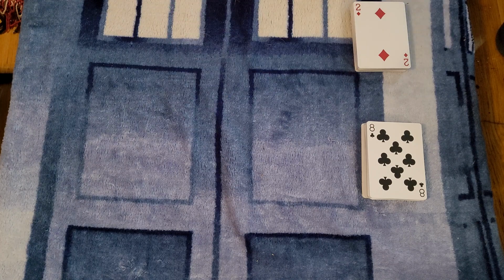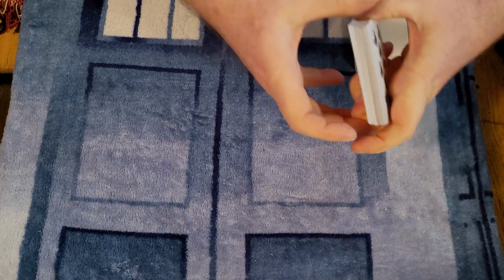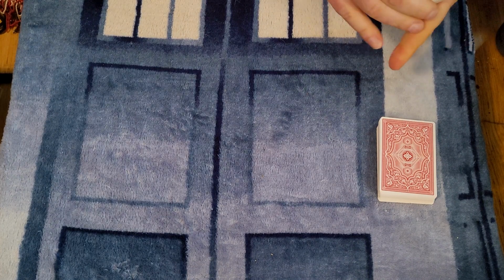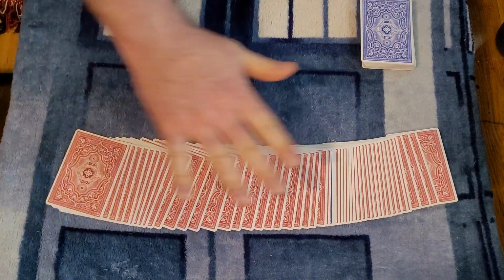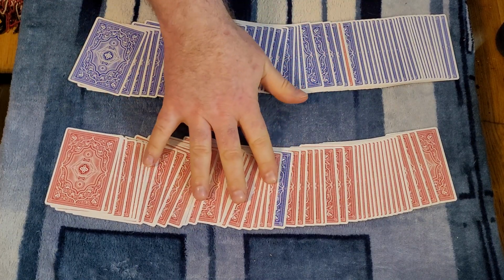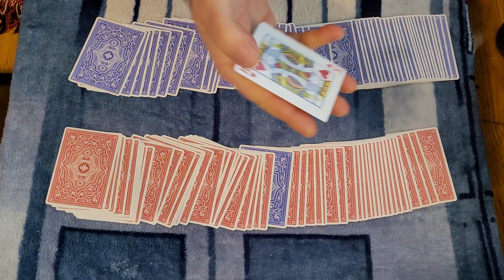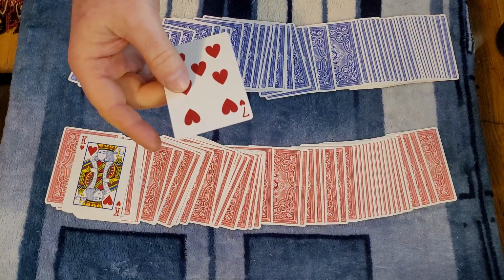However, very quickly, here comes the memory test part. What color was your deck? You say blue? Well, I don't seem to remember you taking the blue deck. I think you've got the red deck, because I've got the blue deck. So let's spread the decks out. And you can see where we exchanged cards. You, in fact, have one blue card, and I have one red card. I have your King of Hearts, and you have my 7 of Hearts.